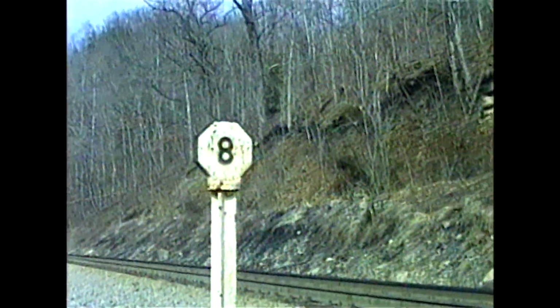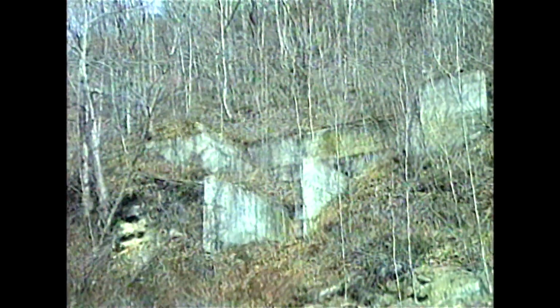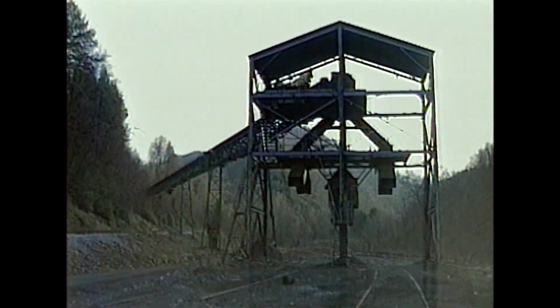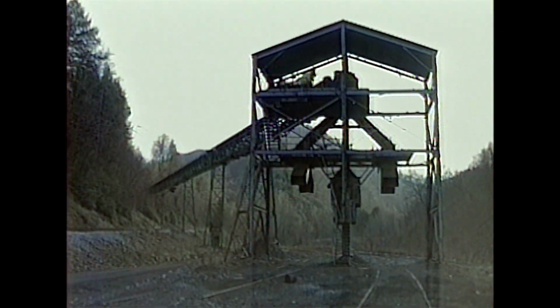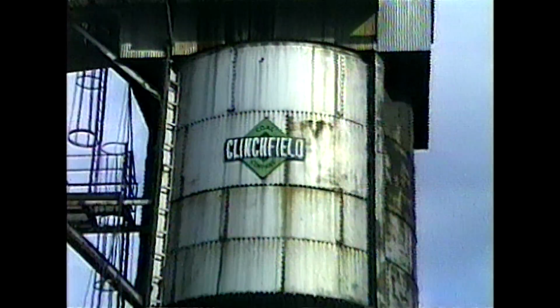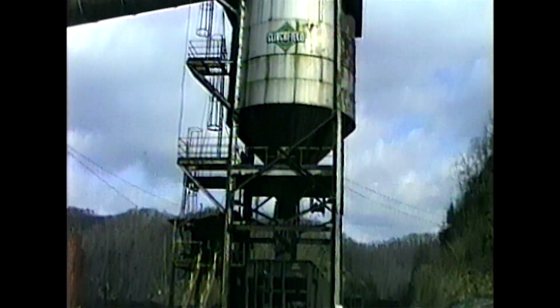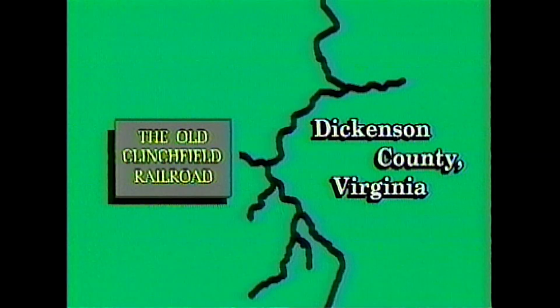The northern end of the old Clinchfield Railroad is a great region in which to begin our study of the coal process. The glut of abandoned tipples and mines that dot the CSX main line are in stark contrast to the active plants and future coal plans that add stability to the region and continue the coal legacy that established Dickenson County.